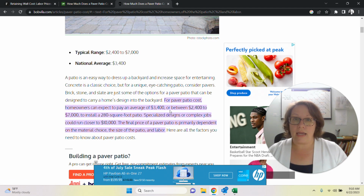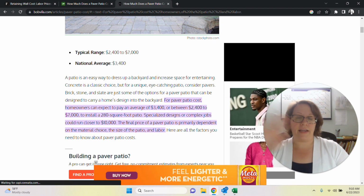$4,940. And I ran the numbers to get material costs for a patio that's 280 square feet. And I'm coming up with $2,458 for the materials. And that's not using a fancy high-end paver.